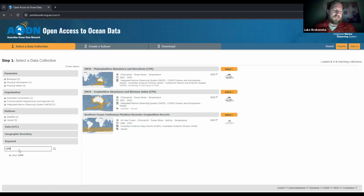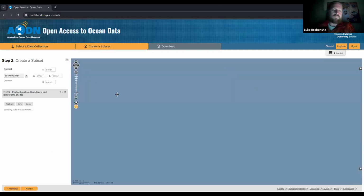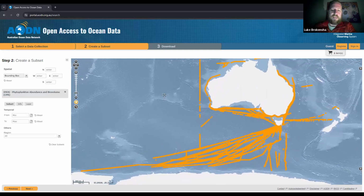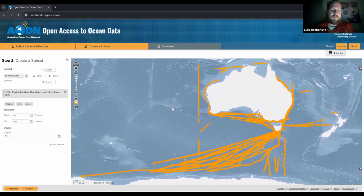So all I've done here is type CPR in the search function at the bottom left, and it's popped up with three different options. We have the phytoplankton, zooplankton, and then together. So it's as simple as selecting phytoplankton abundance. Again, some patience with my phone internet. And here we are, you have a map of Australia, and every yellow point is a data point that's been sampled by the Continuous Plankton Recorder program.